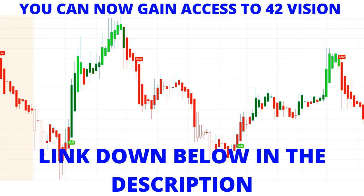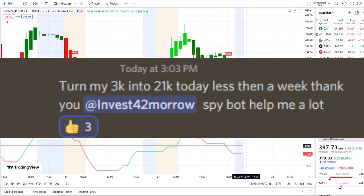And in today's video, I'm going to pull up the inflow versus outflow indicator, which adds that extra layer of confirmation and gives us that edge within the volatility.